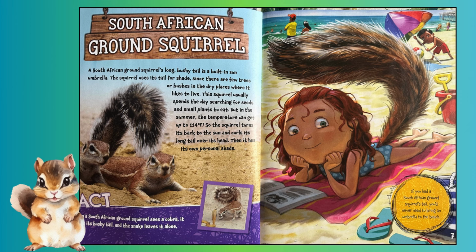But in the summer, the temperature can get up to 114 degrees Fahrenheit. So the squirrel turns its back to the sun and curls its long tail over its head. Then it has its own personal shade. Fact: when a South African ground squirrel sees a cobra, it waves its bushy tail and the snake leaves it alone. If you had a South African ground squirrel's tail, you'd never need to bring an umbrella to the beach.